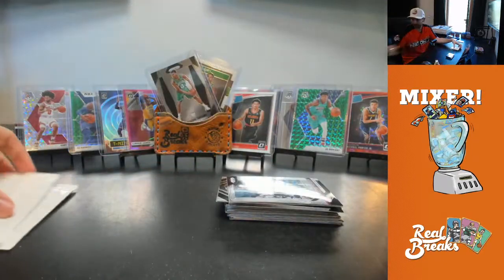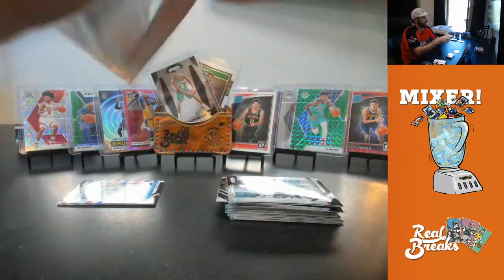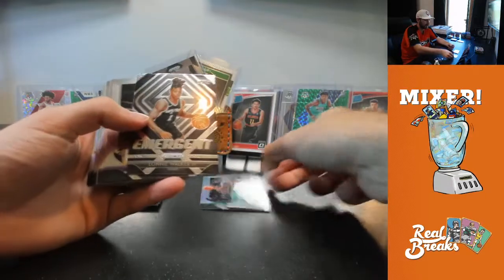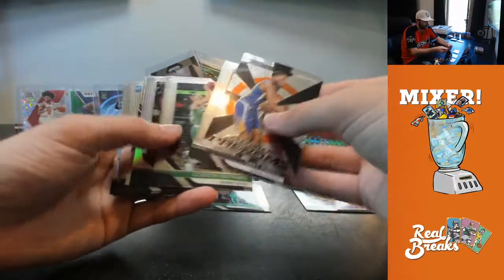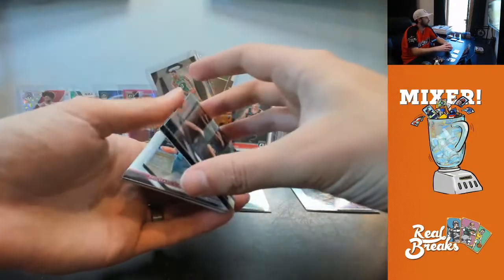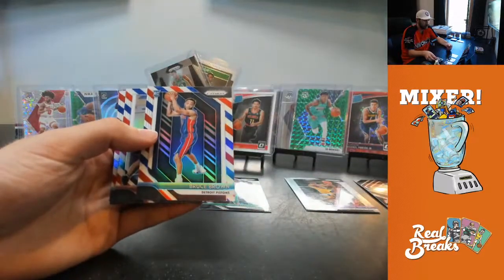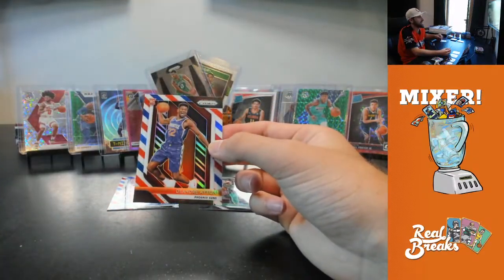Kobe. DeAndre Ayton, red, white, and blue. Jaylen Brown, silver for the Celtics. Lonnie Walker the fourth, Emergence. Is that Kobe for the Lakers? DeAndre Ayton Emergence. Bruce Brown Pistons. And there's that Ayton. Nice Ayton going to the Suns for Frank Wieman.